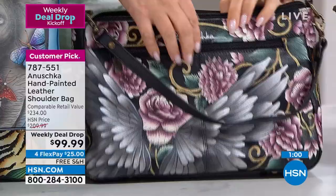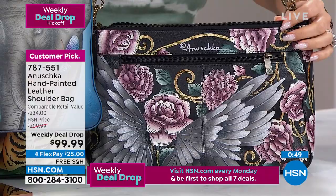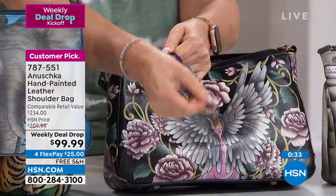And this also, I believe, has an 8-inch handle drop with a 13 to 20 inch strap drop. And I'm not seeing the strap in here, but I know it has one. It does come with one. I didn't see it inside here, but I know it comes with one, so you can wear this as a long crossbody as well. I also want to show this feature real quick. When you put your keys on this, so this goes in here. I got two more colors.